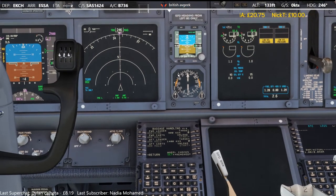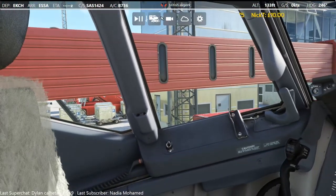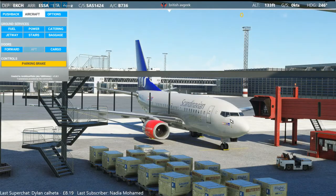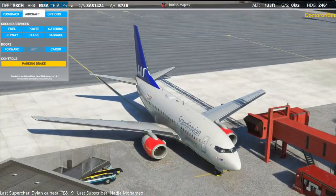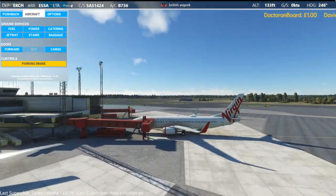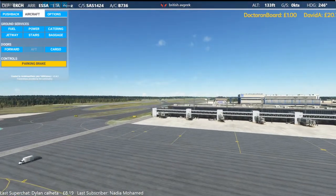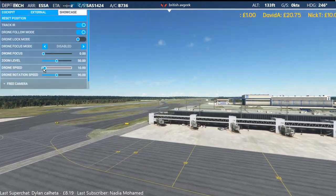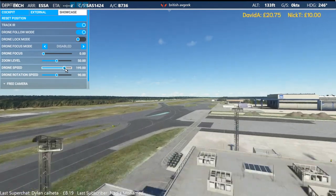Then we can maybe, it says, get the jetway to attach. It probably won't. Oh, my luck. No, because this is Stockholm Arlanda that it doesn't want to. All good. Let's quickly zip over here to try and catch some people on final.